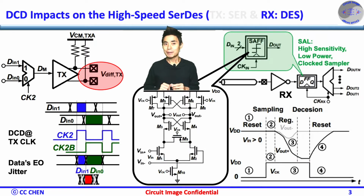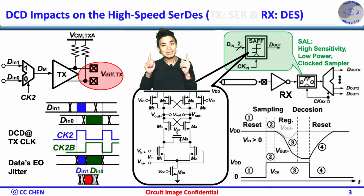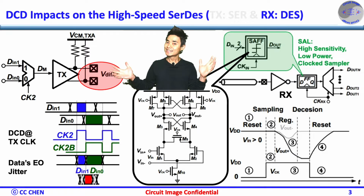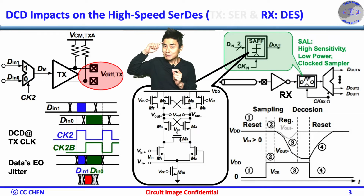Great. The StrongARM latch sampler is the most popular in high-speed SerDes since it has high sensitivity and low power at the same time in the clock sampler category. But both the logic high and logic zero levels of the sampling clock will be very critical for the entire operation, for the sampling, regeneration, and reset phases respectively. Correct? If yes, must the sampling clock's duty cycle for the sampler be 50%? Think about the transistor sizing images for 5 seconds if the duty cycle isn't 50%.